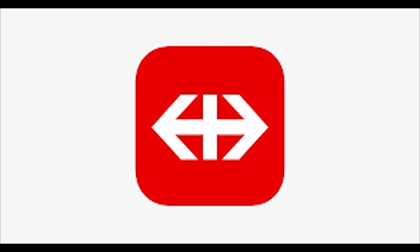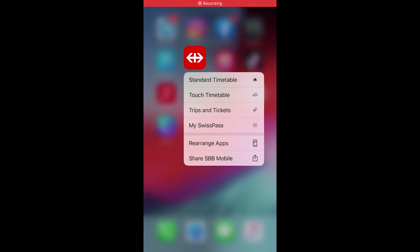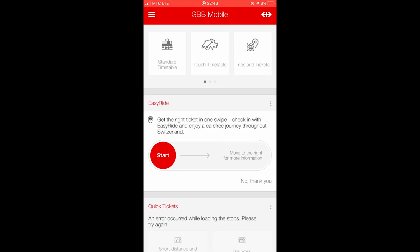Here's the SBB app. You need the SBB app to navigate. You can download this app at the App Store if you're using iOS or an iPhone, or you could download it from the Play Store if you're using Android. So I'll go ahead and open the SBB app. This is what you expect to see once you open the application.